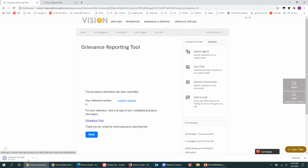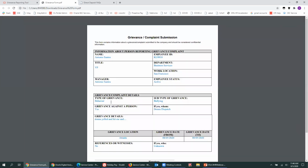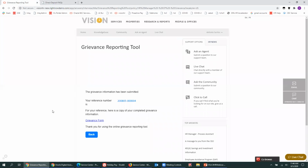We're also providing the employee with some information here, in this case, a structured form-based output of what was entered here. So here's some of the values that I selected, behavior and bullying. Here's some of the data I typed in, Donna yelled and hit at me. Here's some data I did not type in. This came right from their profile. So one of the things I'm really showing here is that we have the ability to generate forms all along the way in the process. It could be as simple as I just need proof of employment.